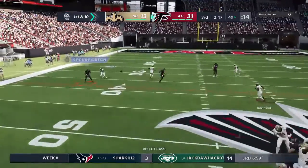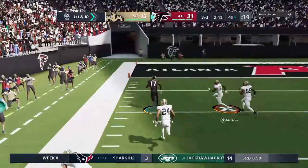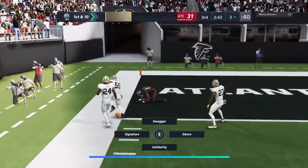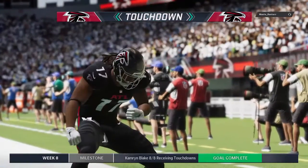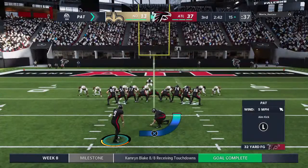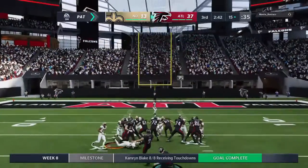Back to throw. Montgomery. Throw left side complete. That's Blake. Touchdown, Falcons. A big play there. His 2nd touchdown of the afternoon. And the Falcons push further out in front.